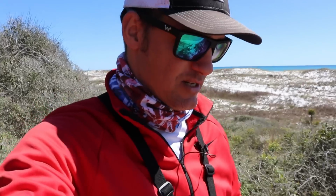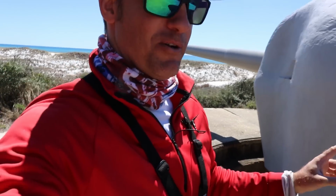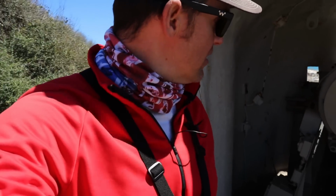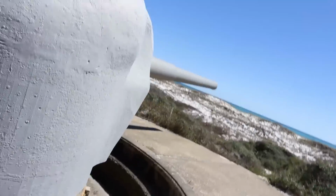Now, Fort Pickens is probably one of the biggest tourist destinations here in Pensacola, but it also provides some of the best fishing opportunities here in Pensacola as well. I really love coming down here this time of year. God, that is a huge cannon, dude. Look at the size of this thing, man.